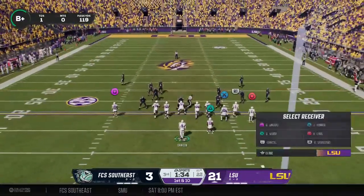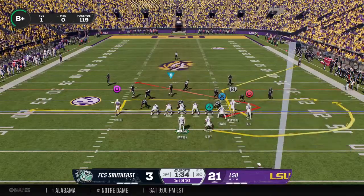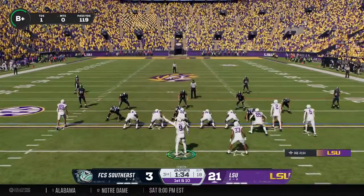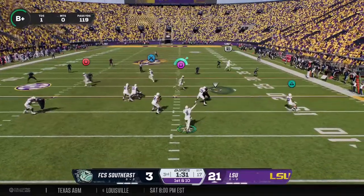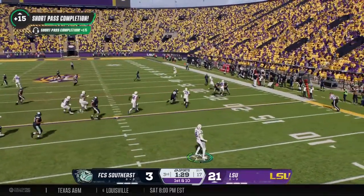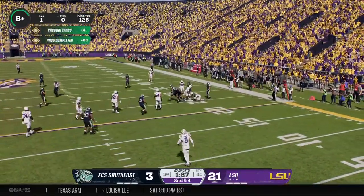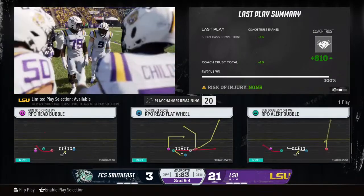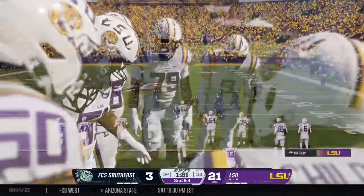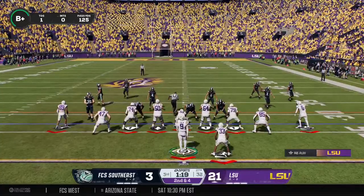They'd love to put a long drive together here as they start from their own 21. Starts a drive trying to go up top. Zings it complete to the right. I like the decision by the quarterback here. Just get the ball out of your hands, get it to your playmaker. A lot of times he'll dance and make even bigger plays than he did here, but it was still a positive game.